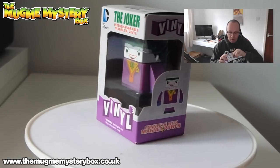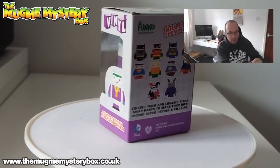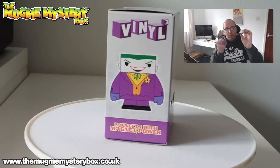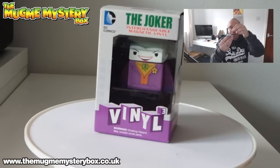Let's see if I can get it out and have a look. See if we can do this one properly. Let's take him out. There we go, look. So there he is, look, there's the little man himself. There's the little Joker. And it all comes off, so it's all done with magnets. You can see there's a magnet there and a magnet there, and it just clicks in like that.